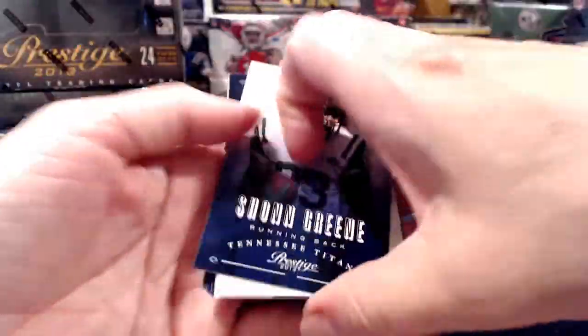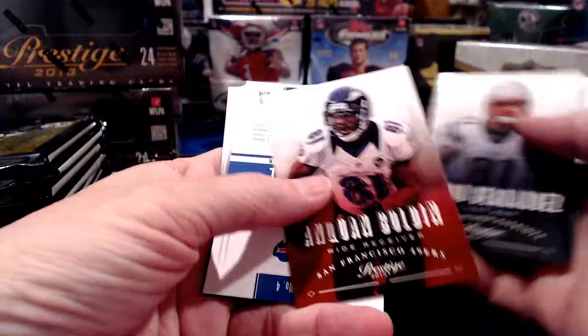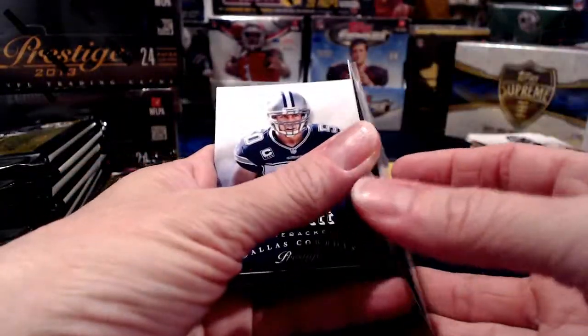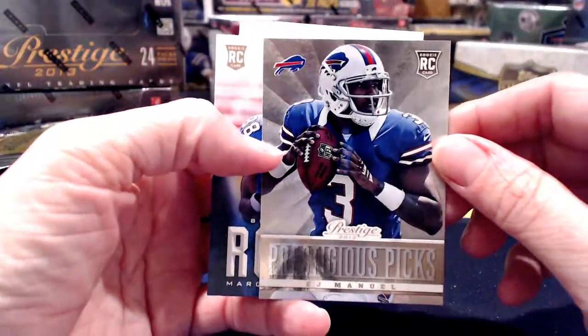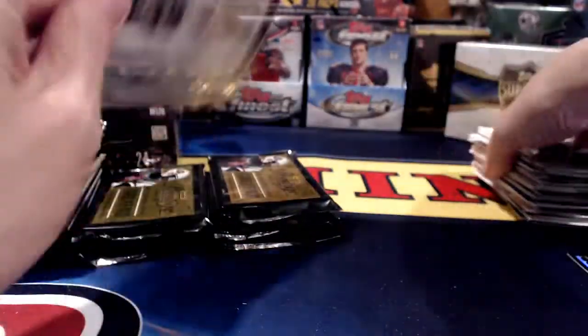So yeah, we're going to be opening some 2017 Prestige when it comes out, which is not too terribly far in the distance. I think it is either the 7th or the 14th of June. I kind of lose track between all the baseball and basketball and football. Everything comes out at once. And that is Prestigious Picks E.J. Manuel for the Bills, rookie. But it's coming up before too long.